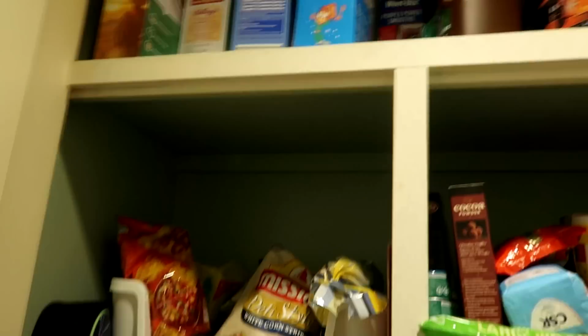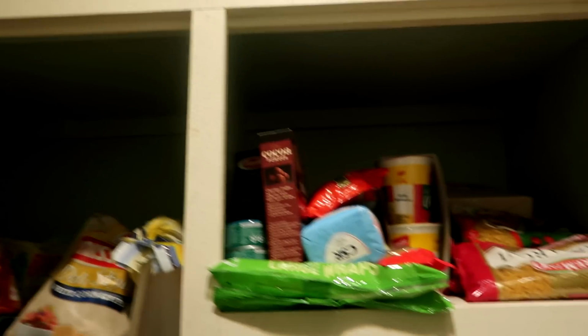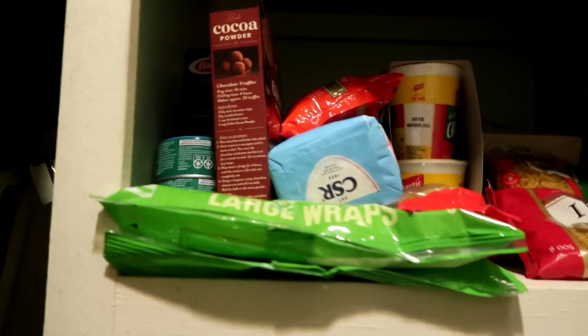We have another section over here, and then here it's all over the place and it drives me nuts. I have no idea what's anywhere or what we have. There's another pantry in the girls' room in, what's her name? Bella's. Gosh, I'm having memory blanks.